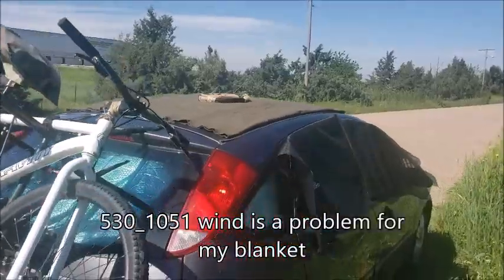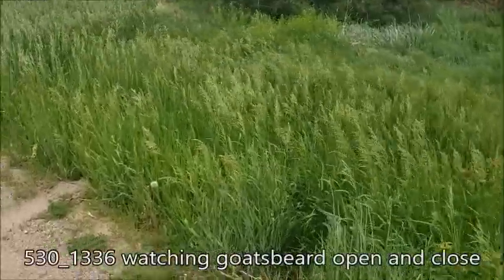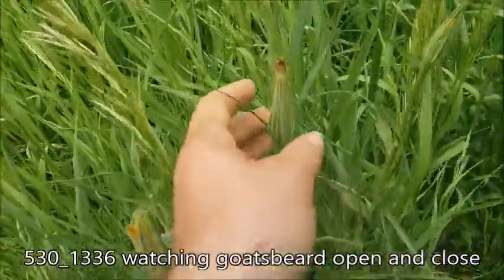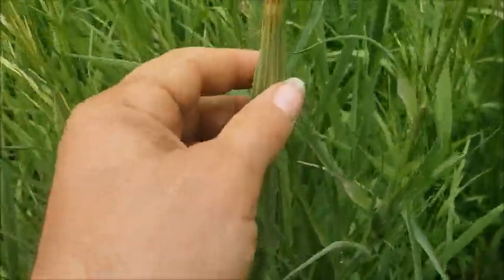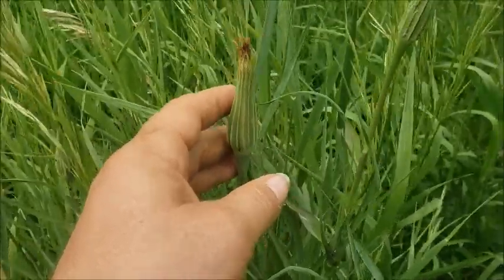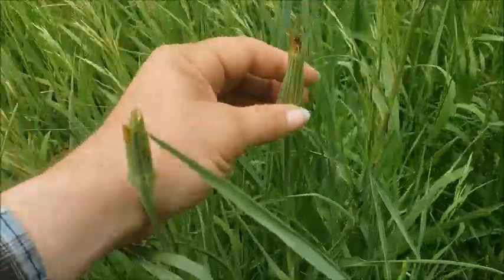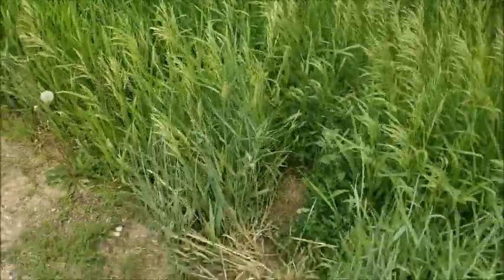See if it makes a difference. I'm looking for that flower plant, because I'm chewing on the root. It closed its flower. I guess it does that midday or something. It opens the flower up at night and closes it during the day. You'd think it would want to be open during the daytime.